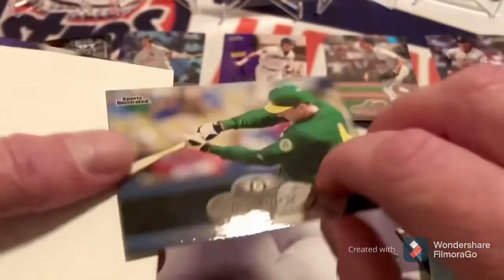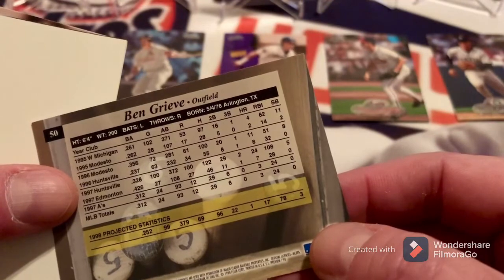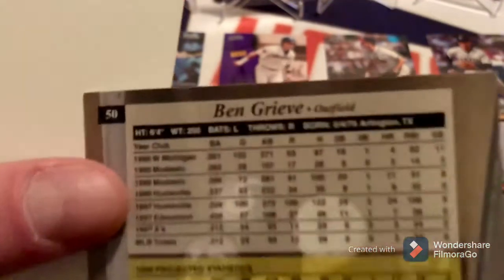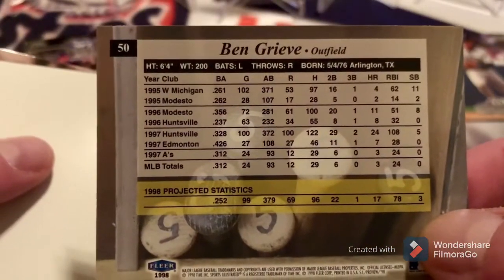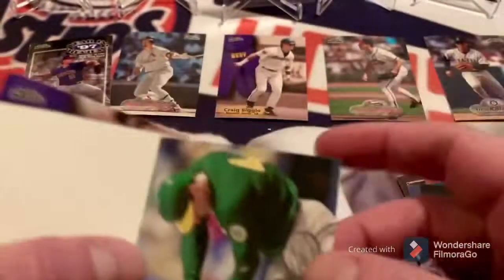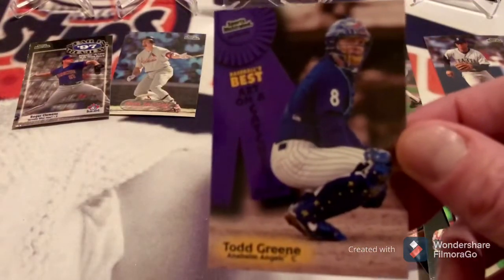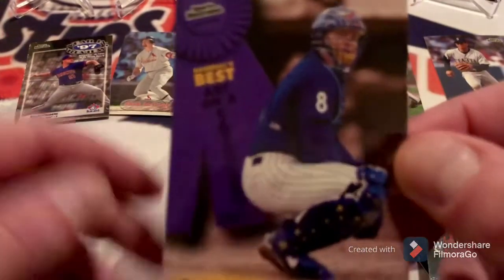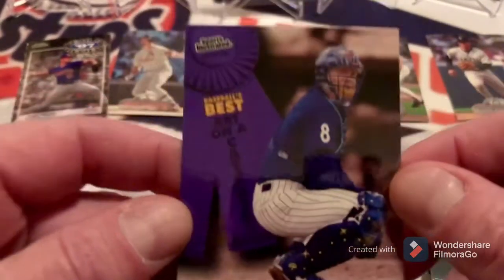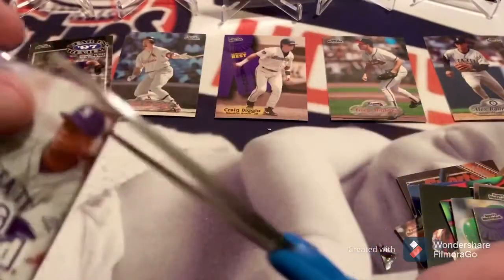Ben Grieve, I think he's from Dallas. Pretty sure. It does not have where they're from. Arlington, yep. Born 5/4/76 in Arlington. Yeah, what year did he come up? 95. Yeah, he was in my class. All right. Todd Green. Don't recall Todd Green. Baseball's best. Art of a Catcher's Mask. Oh, okay. I guess he had a cool helmet. All right. Sorry, Todd. No hate.